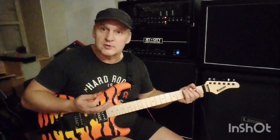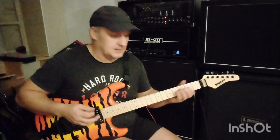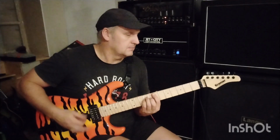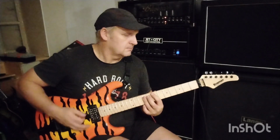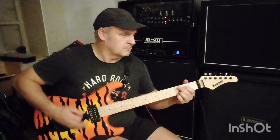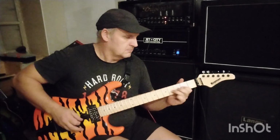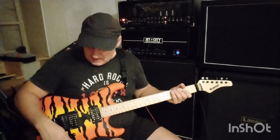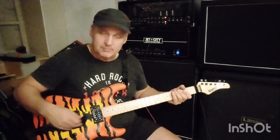So a bit more single coil sounding, a little bit spankier. Quite nice for that. Okay, into the middle position, where I've got both humbuckers.